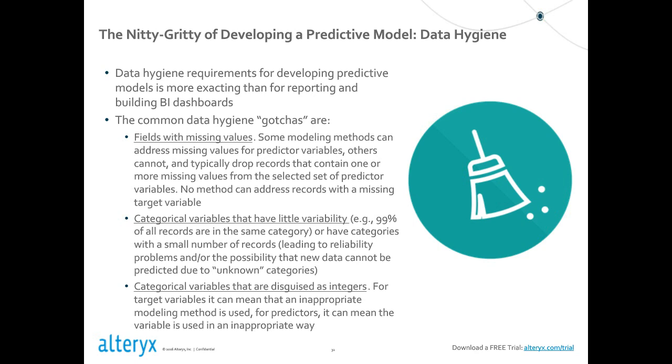If they're identified as integers, we're going to treat them as if they were quantities and suddenly run a regression algorithm against them, as opposed to running the correct classification methods. If they are one of the predictors, it also differs in how they are handled in the model building process. So we want to make sure that things that are really categories in nature aren't simply disguised as a set of integers, because it's going to run into a number of different problems.